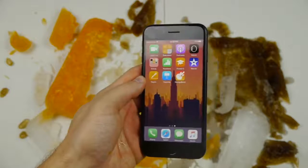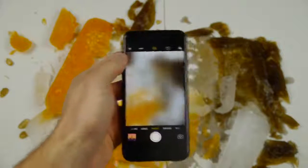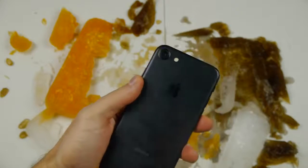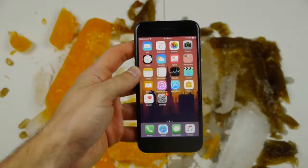Back to square one after just a little bit of wiping, guys. We are back to normal. Camera application, everything is crystal clear. And I don't see any air bubbles, no liquid or anything inside the phone. So that is some good news. Let's move on to the Pepsi.